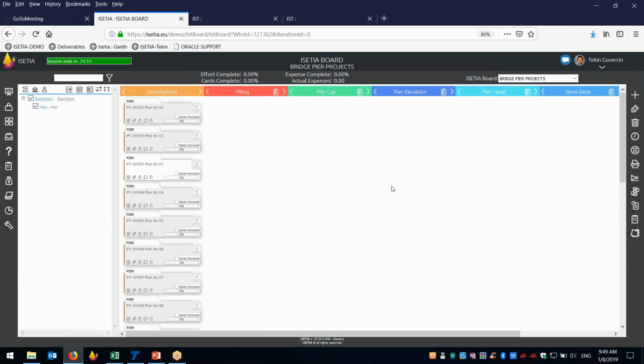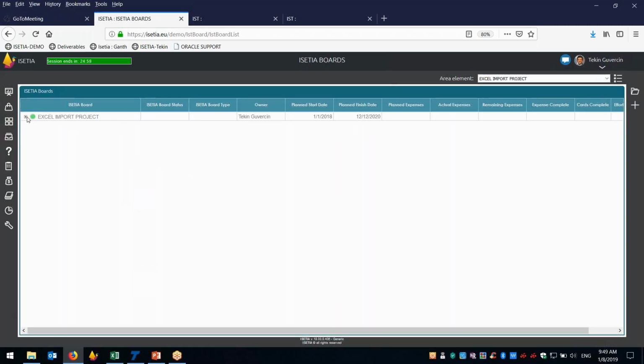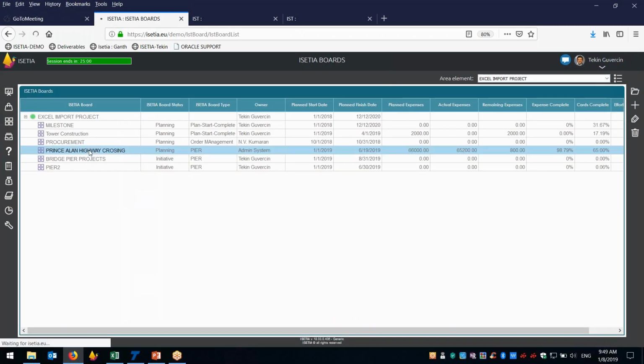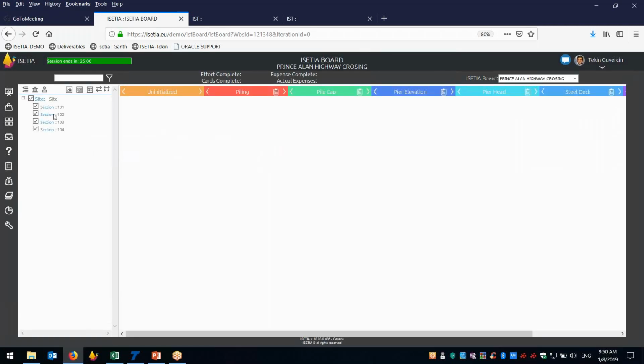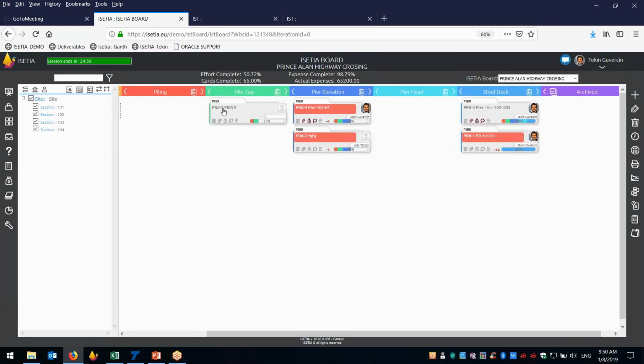The question is whether we can have stage logs. All right, I think that you are an Isetia user if you are asking this question, stage log, it's the term. Let me show you one thing which is also important. This is another example. You can have section 1, section 2, section 3, section 4. You can see that templates can be different. And here we have pier 1, pier 2, and pier 5. And you can see that we have pier number 4.